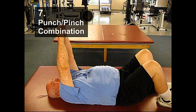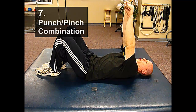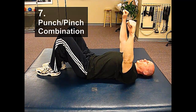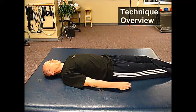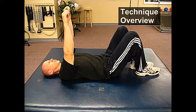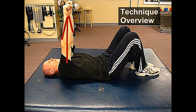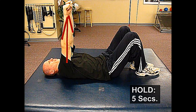Exercise number 7 is called a punch-pinch combination, and this one works for shoulder posture by retraining, strengthening, and stretching the muscles involved in protracting and retracting your shoulders. Lie on your back with your knees bent and your arms extended straight above your chest. In the punch part of the movement, keeping the rest of your body on the mat, make fists with each hand and reach towards the ceiling as far as you comfortably can and hold for 5 seconds.